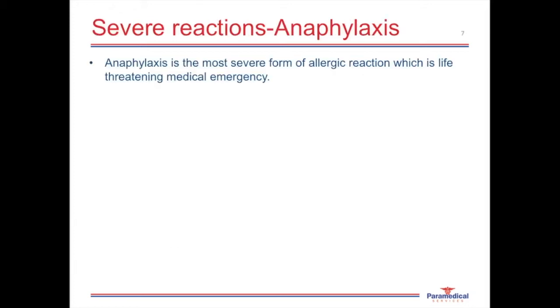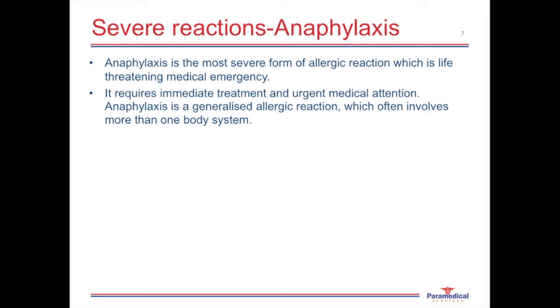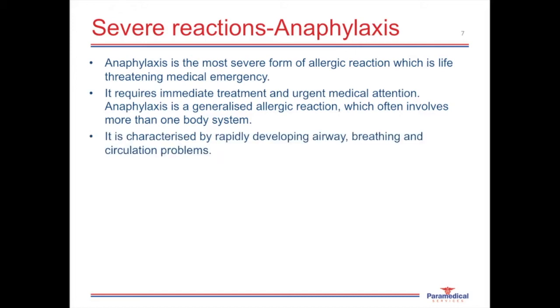These life-threatening allergic reactions, called anaphylaxis, are a true medical emergency. This allergic reaction is a generalized whole body allergic reaction, which often involves more than one body system. It's characterized by rapidly developing airway, breathing, and circulation problems.